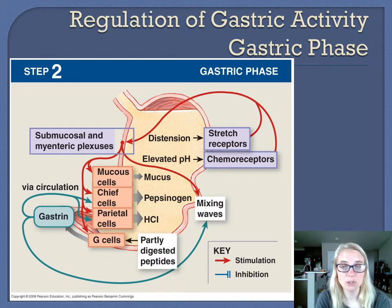The pH is going to be changing. The chemicals showing up are going to be different. We have neural control because stretch receptors and chemoreceptors are going to be activated. And we have endocrine control because that gastrin that was released in the cephalic phase is going to continue to be released in the gastric phase. So let's take a look at the neural control first. So distension. Empty stomach, full stomach.